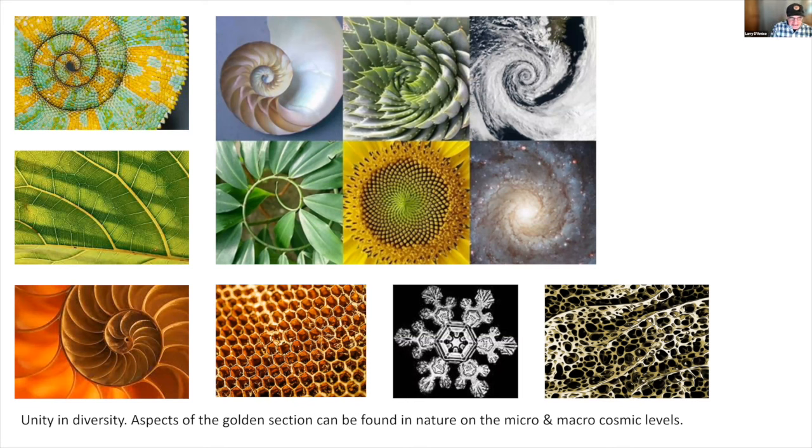Unity and diversity. Aspects of the golden section can be found in nature on a micro and macro cosmic level. And so this is really, again, part of the spirituality that's involved for the Pueblo when they're talking about their pots and doing this figure ground business. It's actually talking about the seen and the unseen, the binding of the old earth and the clay mother, for them, are really the spiritual essence of what they're after and what's actually resonant in these pots.